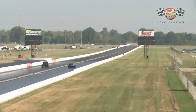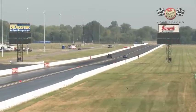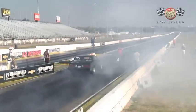The Hot Rod not impressed with the little 4-cylinder turbo deal. The Hot Rod goes 12.39 at 110. The Talon goes 13.19 at 108 miles per hour.